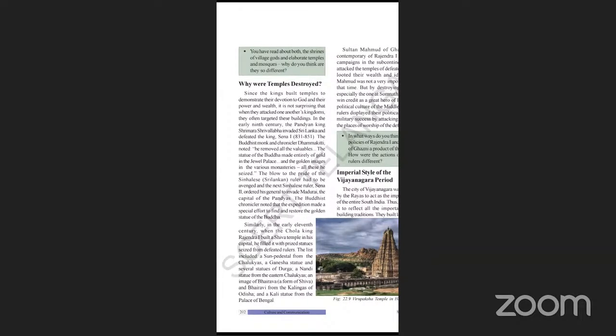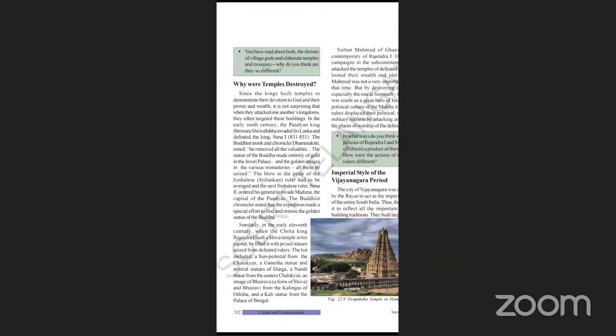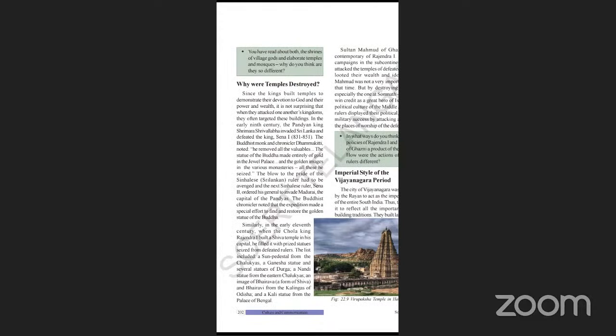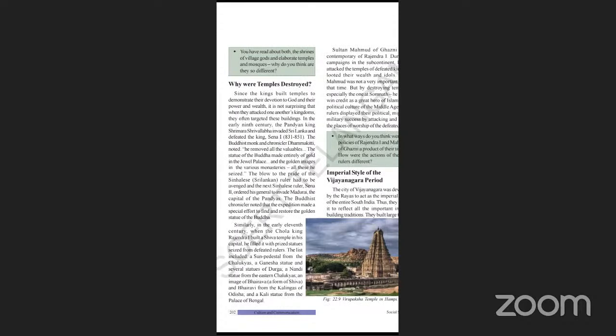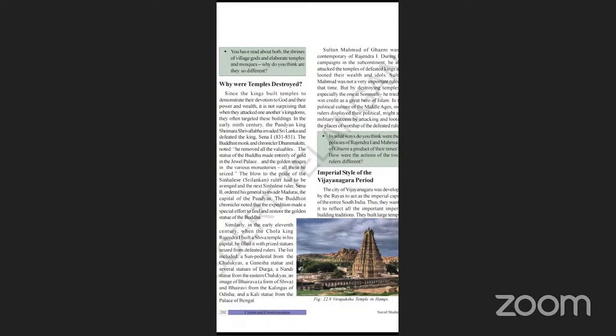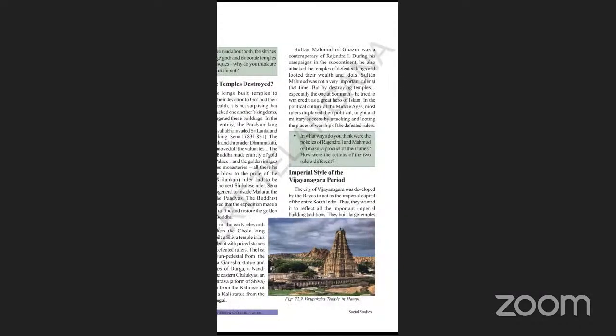Similarly, in the early 11th century, when the Chola king Rajendra I built the Shiva temple in his capital, he filled it with prized statues seized from the defeated rulers. The list included a sun pedestal from the Chalukya, a Ganesha statue, and several statues of Durga and Nandi from the Eastern Chalukyas, an image of Bhairava, a form of Shiva, and Bhairavi from the Kalinga of East Odisha, and a Kali statue from the Pala palace of Bengal. They have described sultans. The sultan's name is Mahmud of Ghazni.